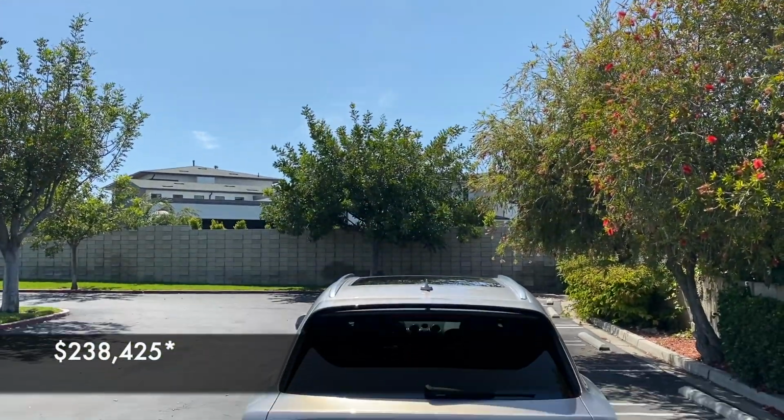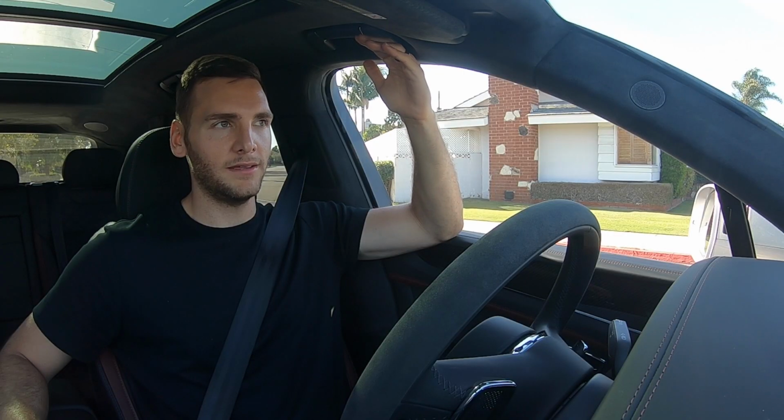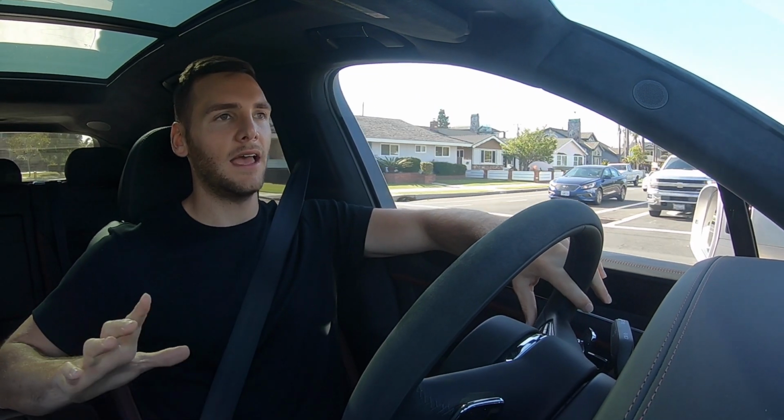The Bentayga Speed, therefore, with its $237,000 starting figure, fits pretty neatly in that segment. It's on the higher end, certainly not Rolls-Royce territory, but it's on the higher end. But what you're getting is a pretty spectacular blend of sportiness and luxury.